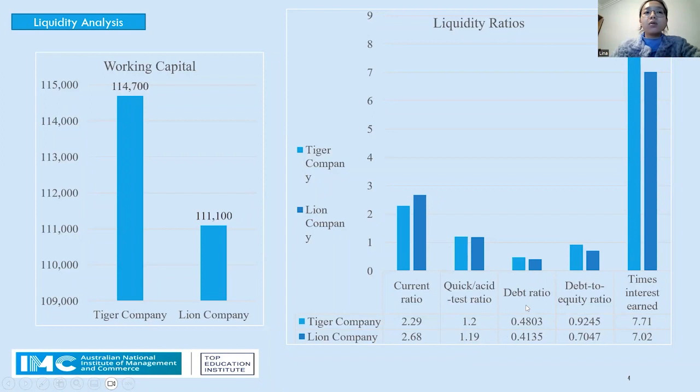The third one is debt ratio. Debt ratio is equal to total debt divided by total assets. For Tiger Company, it is 0.4803 and Lion Company is 0.4135. Next one is debt to equity ratio, which is equal to total debt divided by total equity. For Tiger Company it is 0.9245 and Lion Company is 0.047.